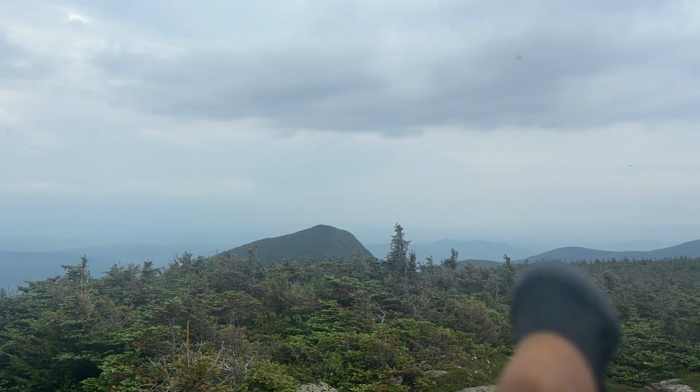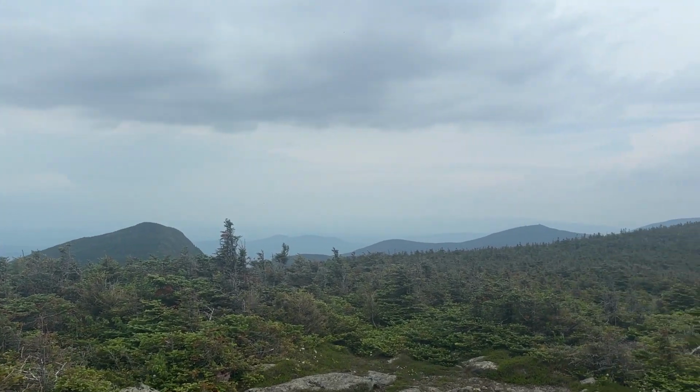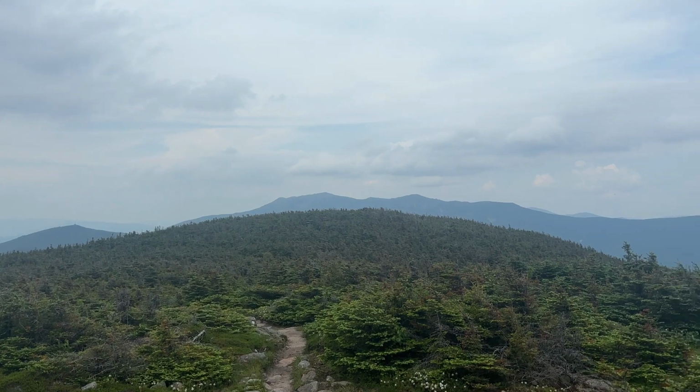It's where we were, up on North Kinsman. There's the Franconia Ridge. Woo-wee! All right, made it to South Kinsman. Beautiful view up here. Super glad I didn't try this in the winter. This is a hard push. Now it's downhill a couple miles to Eliza Brook Shelter.